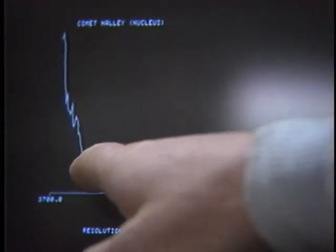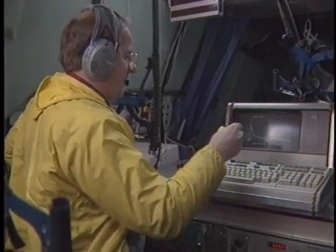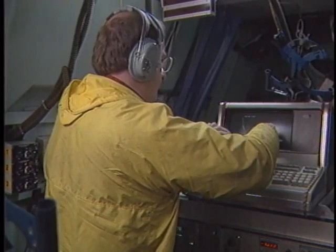This is my favorite right there. I like that, yeah. That's HCN. Is it? I think you're right. Yep. Just gonna measure them off here.